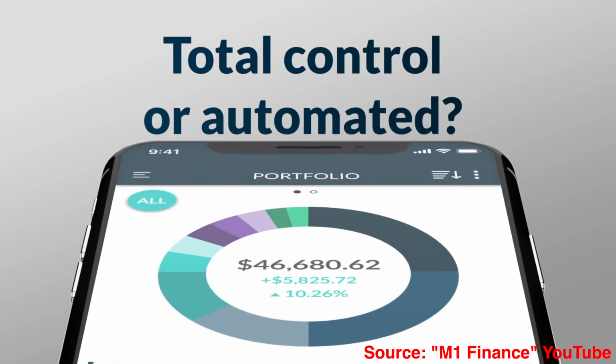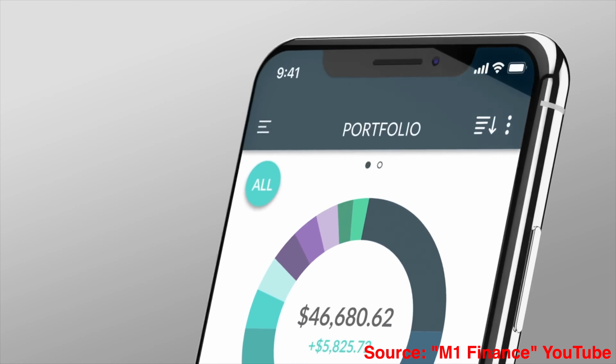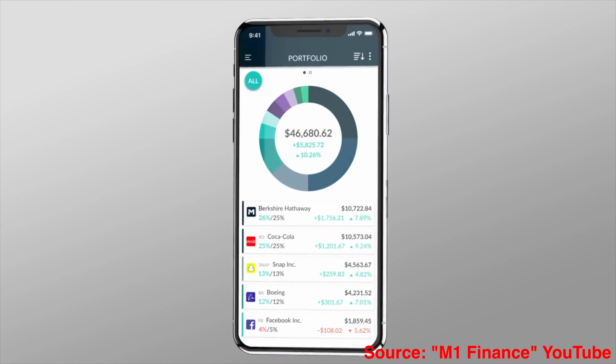Now, similarly, M1 Finance has a feature called automated rebalancing, which is where they are automatically going to reallocate the total funds in order to maintain the breakdown that you initially set. I know that might sound really confusing, but let's say that you decide to put 50% of your money in one stock and 50% of your money in another stock. So obviously, in that case, you have a 50-50 breakdown.